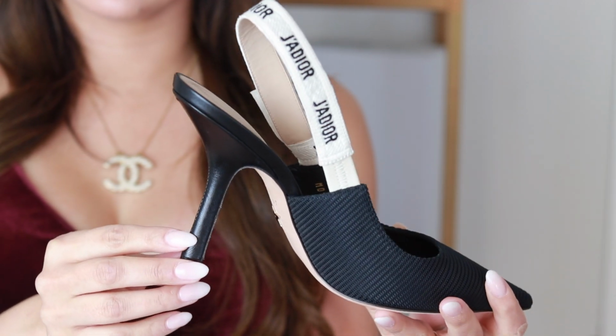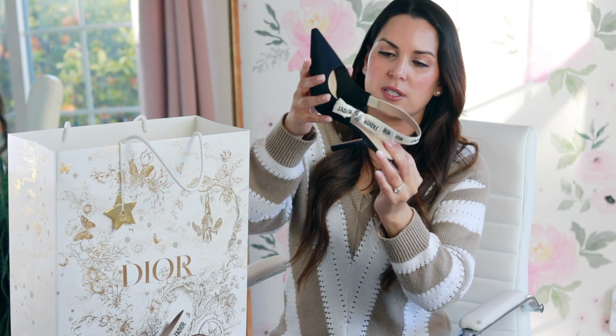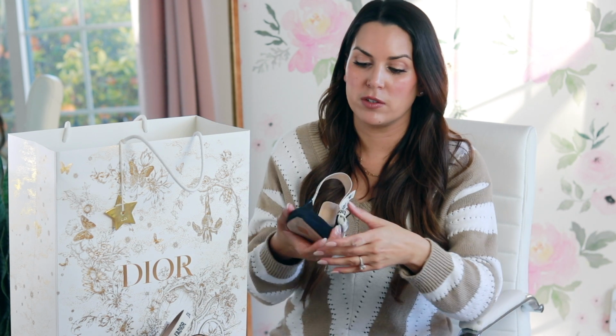So that's really nice. And then the inside has probably the same amount of cushion that I've seen on an average shoe. They're not super cushiony. You can always get inserts if you want.